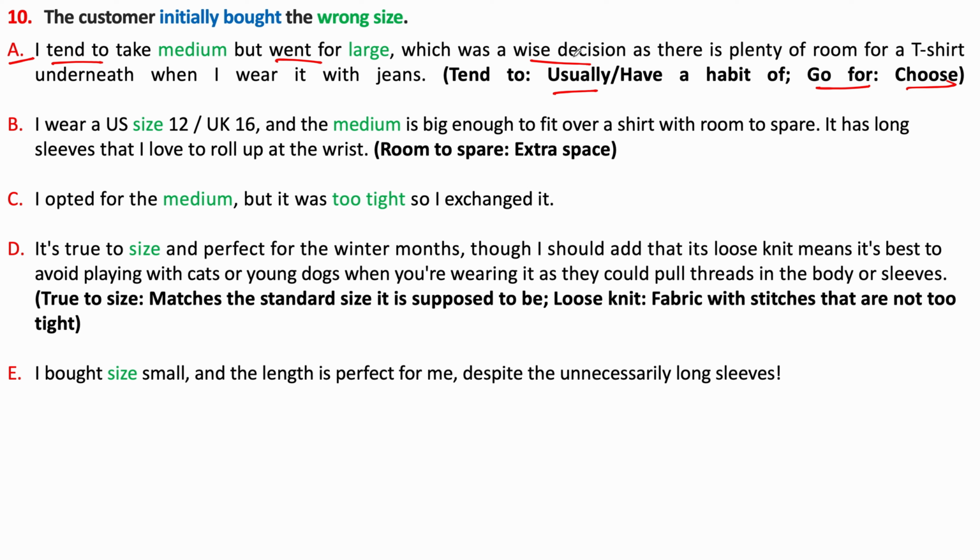There is nothing about buying the wrong size first and then changing it. Section B says I wear a US size 12 or UK 16, and the medium is big enough to fit over a shirt. US 12, UK 16, medium, these are all different names for the size. Again, nothing about first buying something and then choosing something else. These are not different sizes being mentioned.